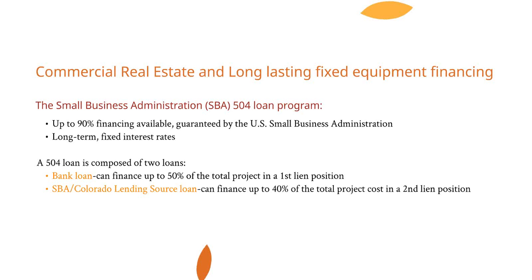We're always working in conjunction with the bank on a 504 loan, in partnership. The bank is typically lending 50% of the total project expenses. We're lending up to 40% of the total expenses, although it may be less than that in some cases, which we'll talk about shortly. And then the borrower's contribution is 10%, in most cases.